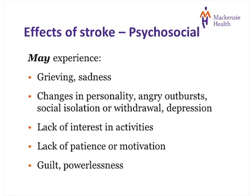Some other effects affect more on a psychosocial level. So it's not uncommon for patients to go through a grieving process, and typically families will go through that as well. Patients and families work on it at different times. It's not that everybody's going to go through it the exact same way in the exact same time period. It's all different for everybody.